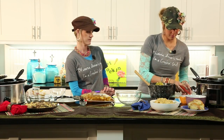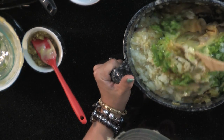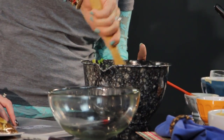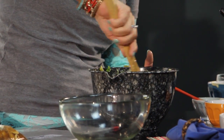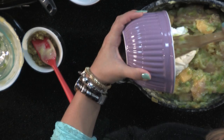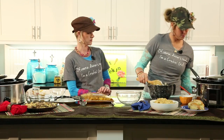I'm going to get that mixed up, and then I'm going to add in my sour cream and milk. You could add this at the end like Nicole did, but I have cooked it with it added in the beginning, and it's just fine to do that also. Say you're not going to add the sour cream right away, you can write on the bag, add sour cream. You can even go as far as write cook on low, 10 hours, add sour cream. That way you don't have to find the recipe; you can just take this and it's all on there for you.